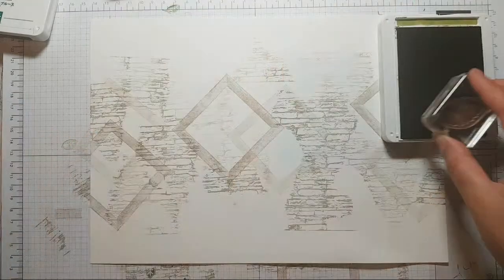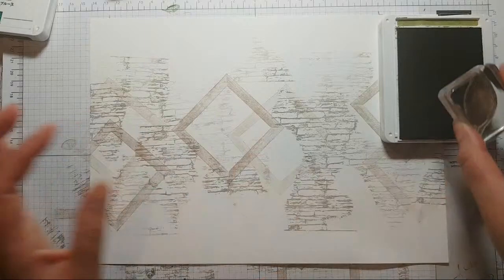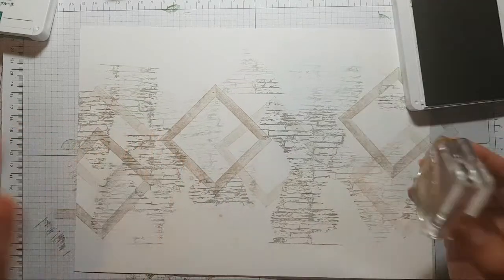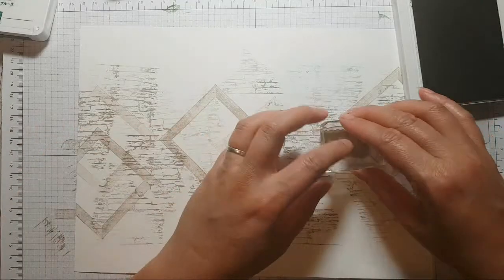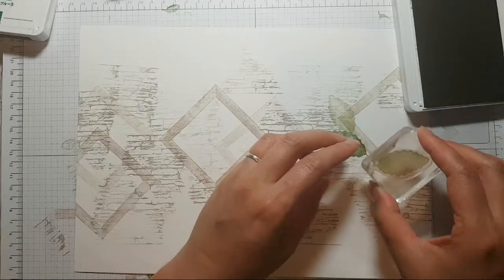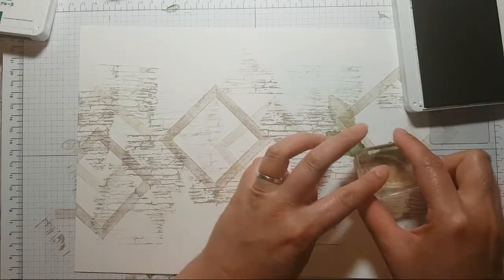Okay, so I don't know what I'm doing here. As normal, I'm just enjoying the shapes and the textures and not really trying to overthink it, but just kind of freeform it a little bit.